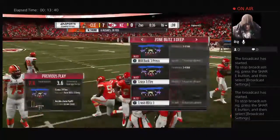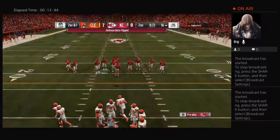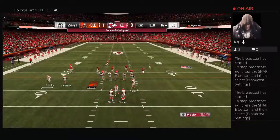And strong running there gets this up over the 15-yard line. 9 yards is the pickup there, and they'll have a 2nd and 1. Here we go.